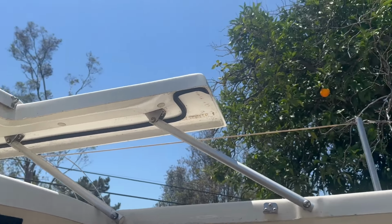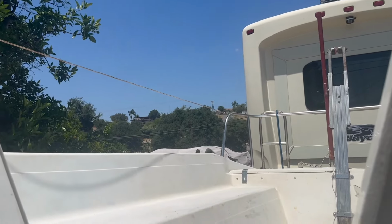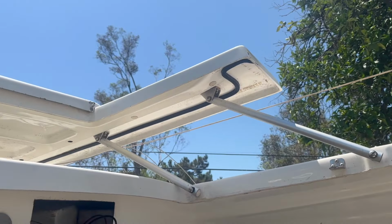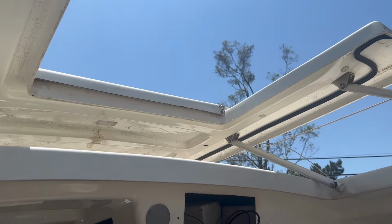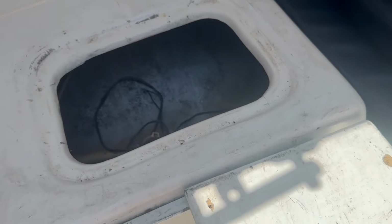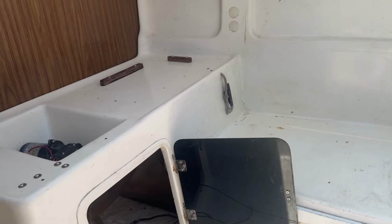Some places. All right, so we got it washed up. We moved the mast off to the side, and here we are. We got the roof access area open, and the goal is to really air this thing out. We got some water down in here, so we got to address that.